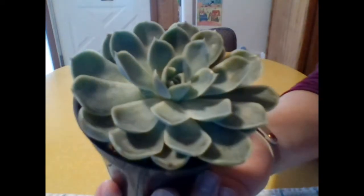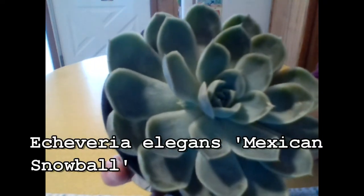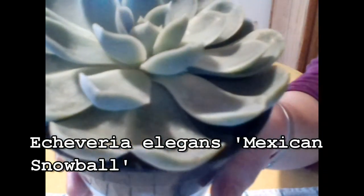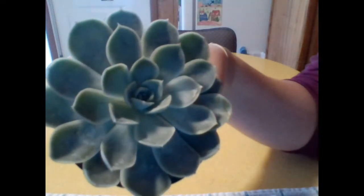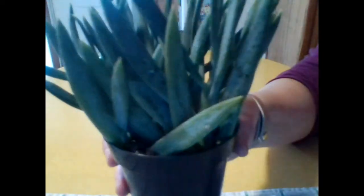I only got one other Echeveria, and it's this one, which is Echeveria elegans 'Mexican Snowball', and it's so gorgeous. I just love it. It does still have that blue color, but almost a whitish cast to it, and again, I apologize. The camera really just isn't doing it justice at all. And this is one of those Echeverias that really can get huge, like dinner plate size, if it gets enough age on it. So I'm looking forward to having this Echeveria for a very, very long time.